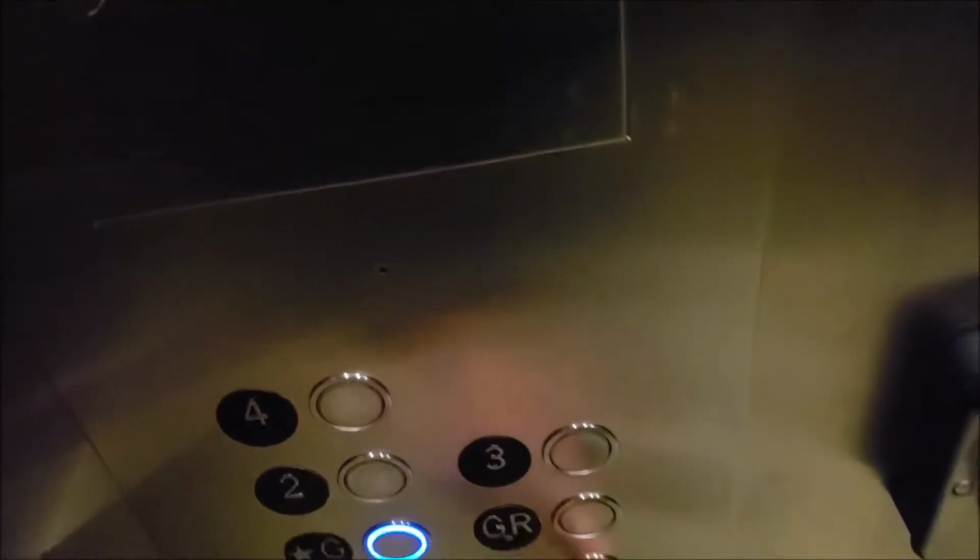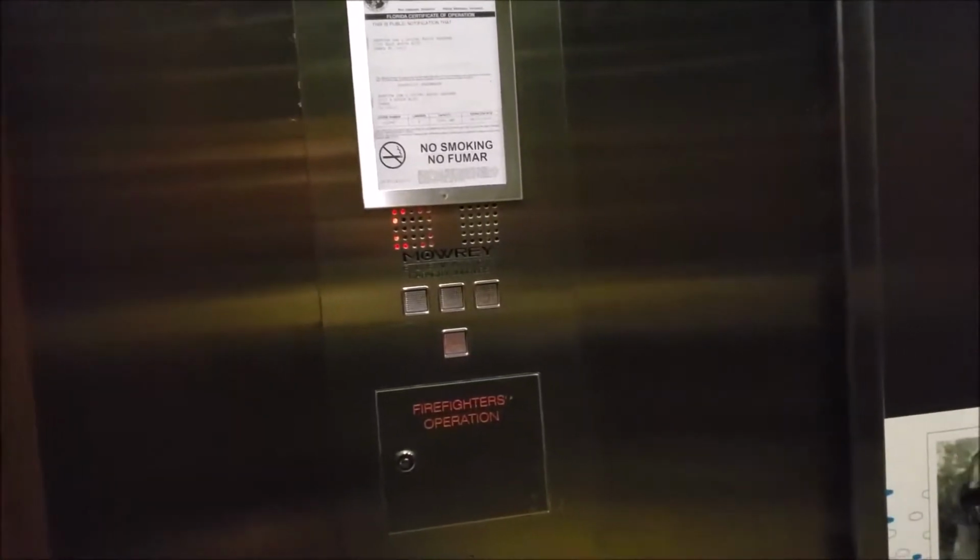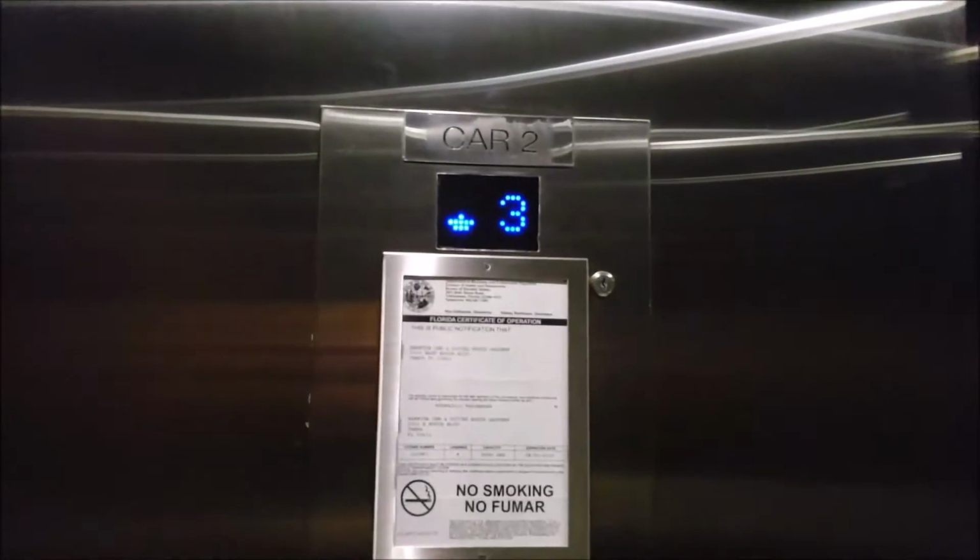So I had called our elevator, and for some reason it wouldn't take my call. So I went up to 3 where it was parked, and apparently nothing is out of the ordinary. But I just found it weird that it wouldn't accept my call. It directed it to the other one.